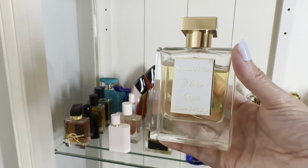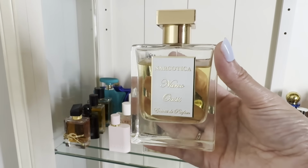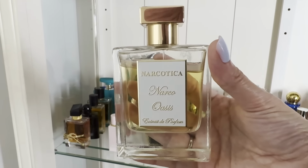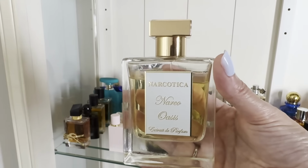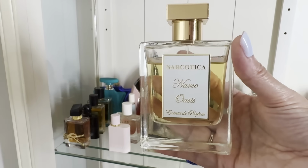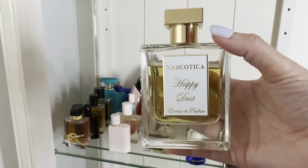All right, by the House of Narcotica, we have Narco Oasis, which I lost my mind when this came out. I love this fragrance, one of my favorite summertime fragrances, although the vanilla in here has gotten so vanillic that I don't find it easy to wear in the heat. But summer nights, this is just, oh my gosh, I wore this the other day and I was feeling it. If you love passion fruit, there's so many fruits in here, but the number one fruit I get is passion fruit.